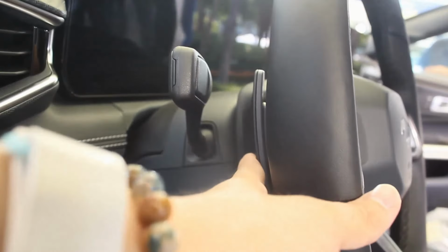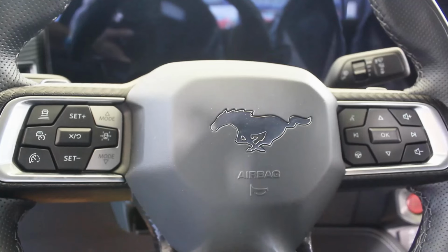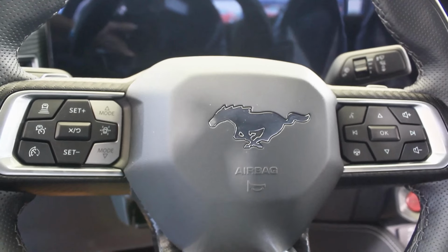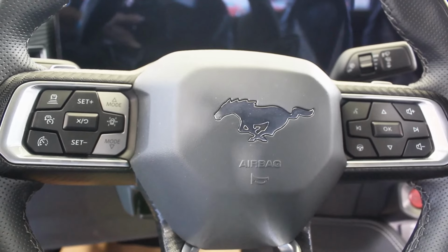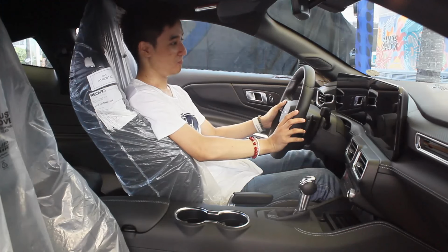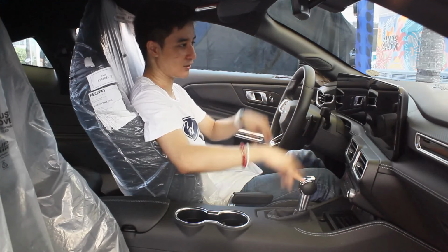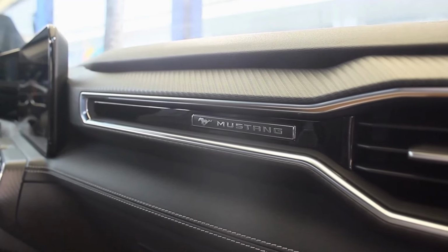Anyways, you get paddle shifters, of course, being the 10-speed automatic variant. Buttons here, you get your cruise control functions and probably adaptive. I'll know later in the test drive itself. On the left side and on the right side, you get more for your phone connectivity and steering mode. Let's have a play with this later on, as well with the skins during the test drive. More Mustang badges on the right side.